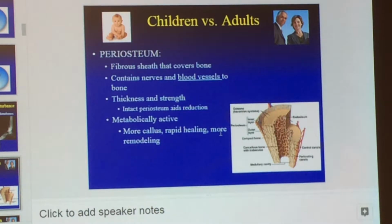The next thing that's really important and different between adults and children is the periosteum. The periosteum is a fibrous sheath that goes around the long bones and around the bones, and for kids, it's actually stronger than in adults.